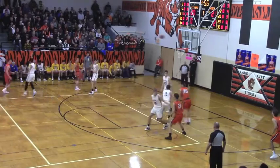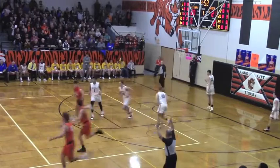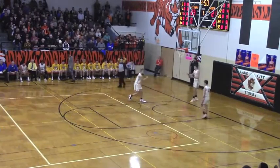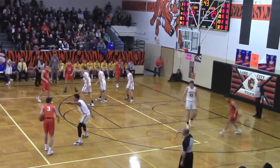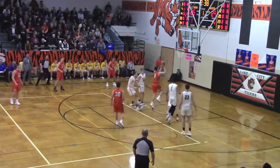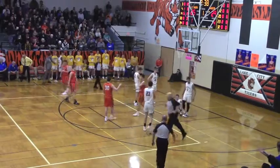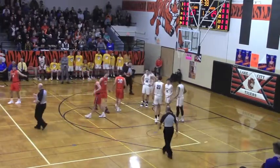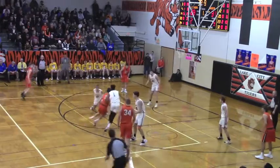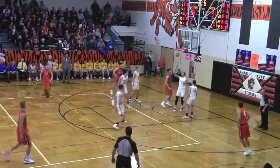Gassner with the ball. Cross to Wallers. Jake Wallers for three. And the lead. A bullseye. And he shoots the arrow. 9-25. Here is Heise with it. And a blocking foul. And the foul for Lake City. Heise sees the defense split, puts it up, no. Follow is good for him.